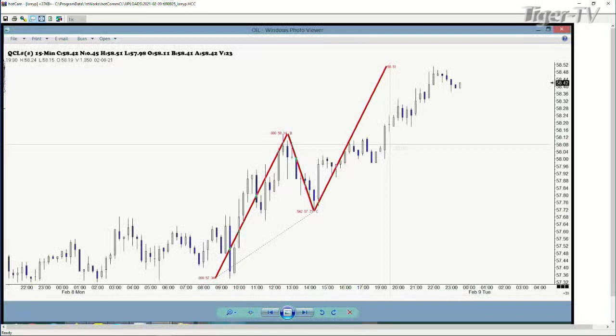We were looking for a top at 58.50. The top came in at 58.51. That was an absolute perfect ABCD at that level. We've now dropped a little more than $1 a barrel. We're down, just a little more, about $1.50 a barrel. So something has happened here in crude oil. So let's pay attention to that, folks, because this could be a really big move on the downside.